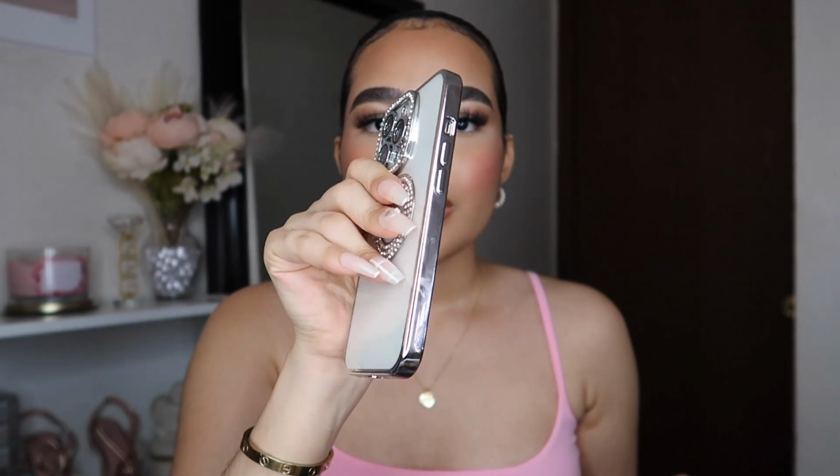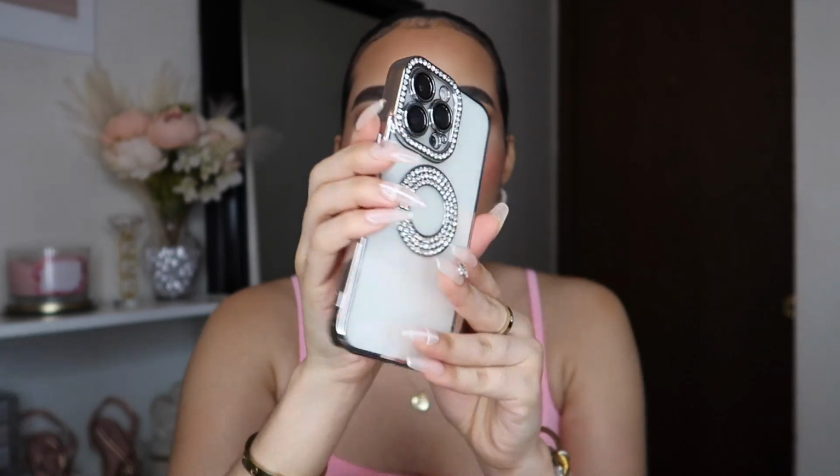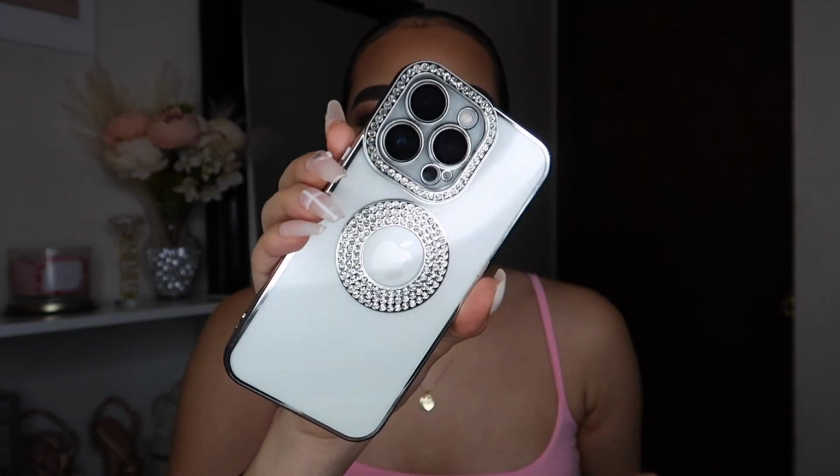The bottom looks like this. Top, side, all the details, super cute. Sturdiness, not that well, but you know, we're just here for the looks.